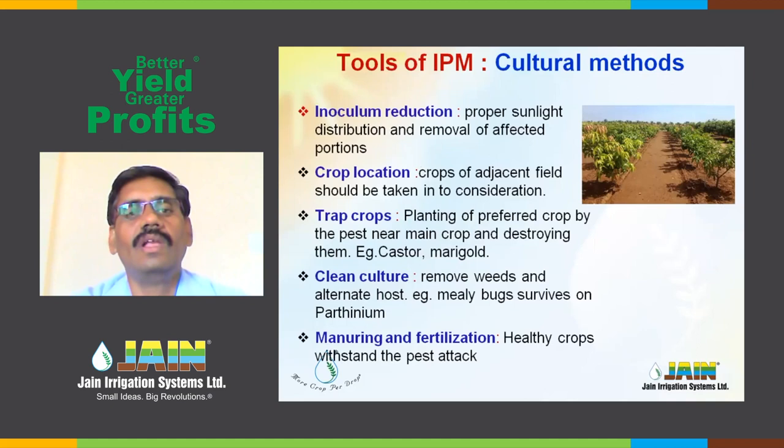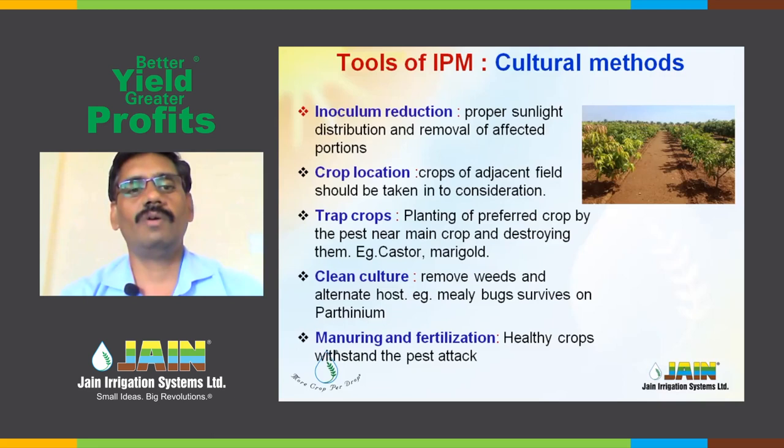And the removal of affected portions, particularly fruits that have fallen down or fruits infected by fruit flies. When we destroy those kinds of fruits, that reduces the inoculum in the farm. Crop location: crops of the adjacent field should be taken into consideration. Even if you are taking care, if the adjacent farmer is not, or the adjacent farmer's crop is also susceptible to the pest of our same crop, then we have to keep watch on our crop, whether it is being infested from the adjacent farm. So crop location is also very important.